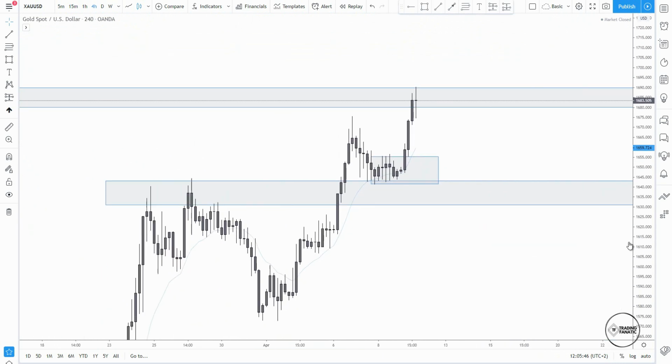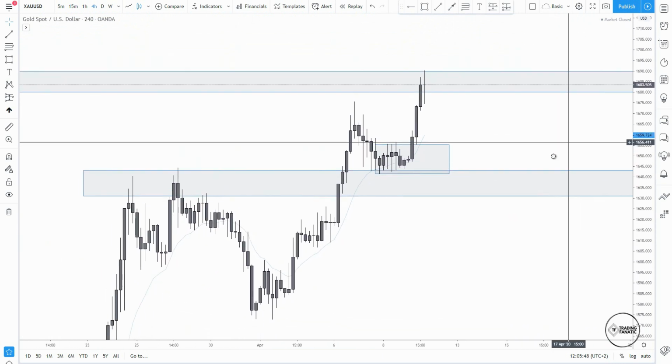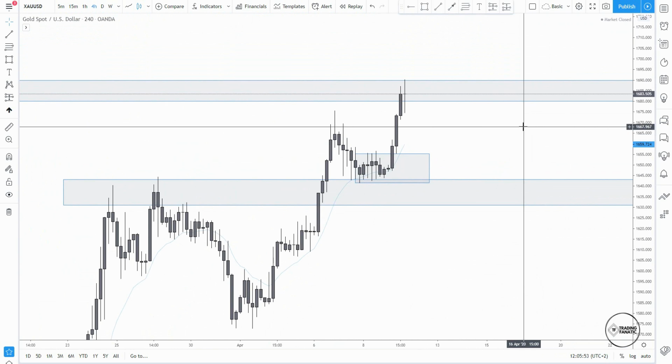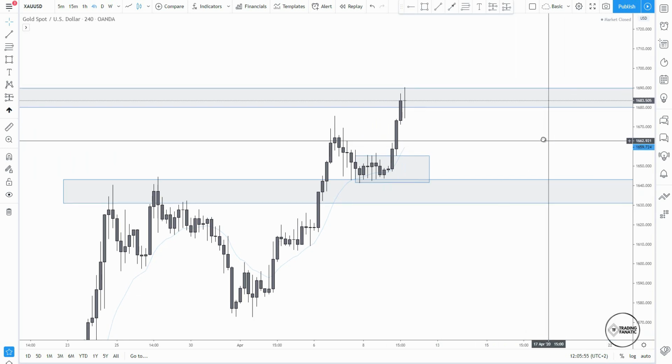I don't trade gold for now as well. I try to focus on the currencies because, guys, for real, 2 or 3 or 5 currencies can make you a living. You don't have to be absolutely everywhere.